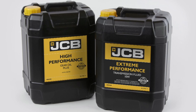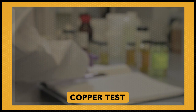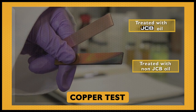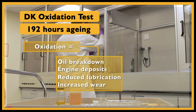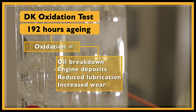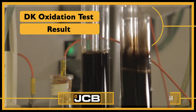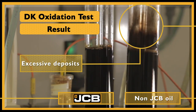JCB transmission and gear oils have to pass tests before they become part of the design process of all JCB systems. We have the copper test, which is literally just a test of corrosion. We compare JCB oil on copper and then compare that to another oil on copper and see the effect of corrosion on that strip. The decay oxidation test is another test that we perform on oils to look at corrosion resistance and how that oil oxidizes, how it deteriorates over time and its effect on metal components, very similar to the copper strip test.